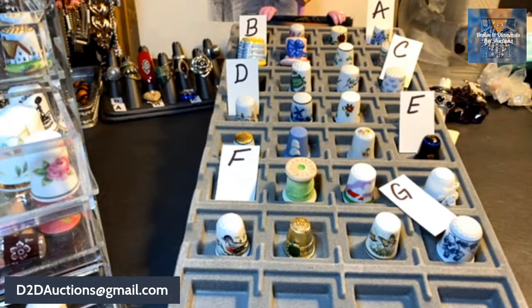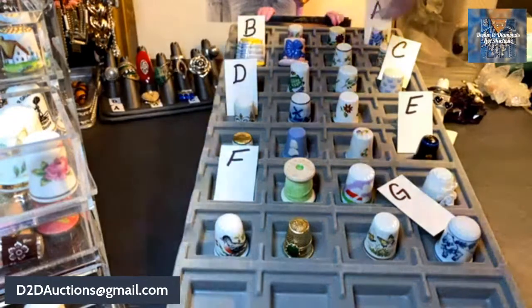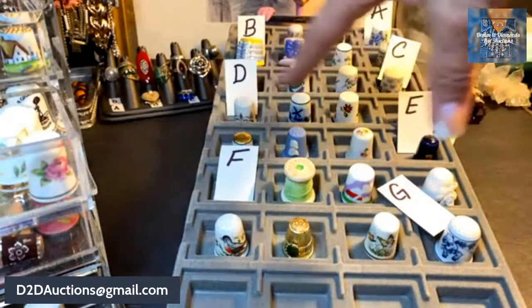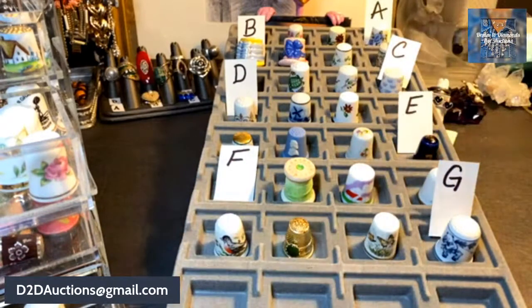Hey, John. Just doing some thimbles, trying to get this stuff out. If anybody is looking for anything in particular, these are mostly signed. There's a couple of Limosin here. If you're interested in any of those, let me know. I'm going to get another tray and leave those there like that. That's the only way I'm going to be able to operate this. Hold on.